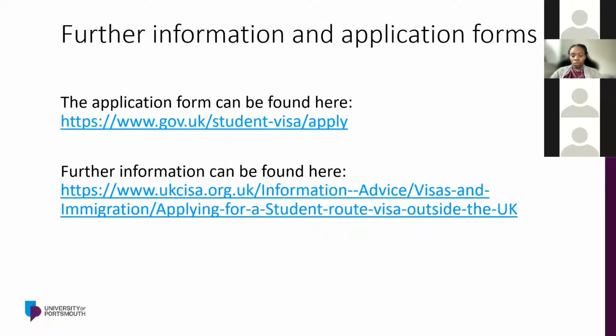So further information and application forms can be found on the .gov.uk website. They have a section for the student visa and applying. And as I said, there is a separate application form for yourself and for each of your dependents.